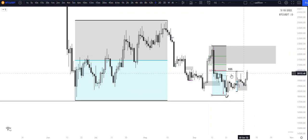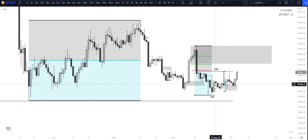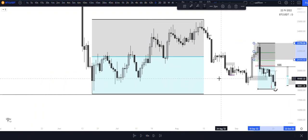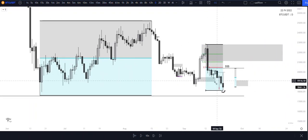So let's talk about how we could have looked to find this within this scenario right here. As we were coming down to these lows right here, and I'll just put it in replay mode for us, just back here, we were taking out lows and starting to leave highs, right? Starting to leave that buy side liquidity that we could be seeing.